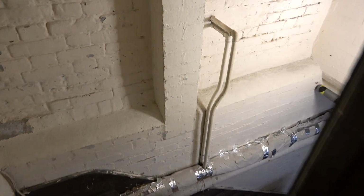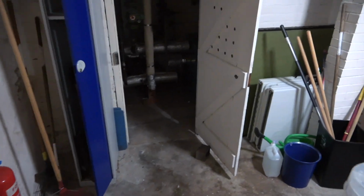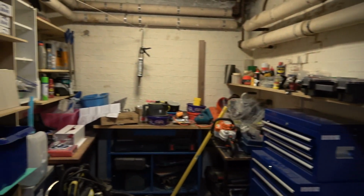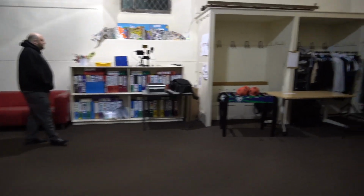Now the next part, apparently a lot of the staff find it quite creepy, is the cellar. Apparently, when this was a leper hospital, this is where they used to keep the dead bodies of the leprosy sufferers when they passed away. Their bodies would have been kept down here before they were buried. So this could be quite an interesting area. You've got a little boiler room down there, and you come through here and back into the main hall area.